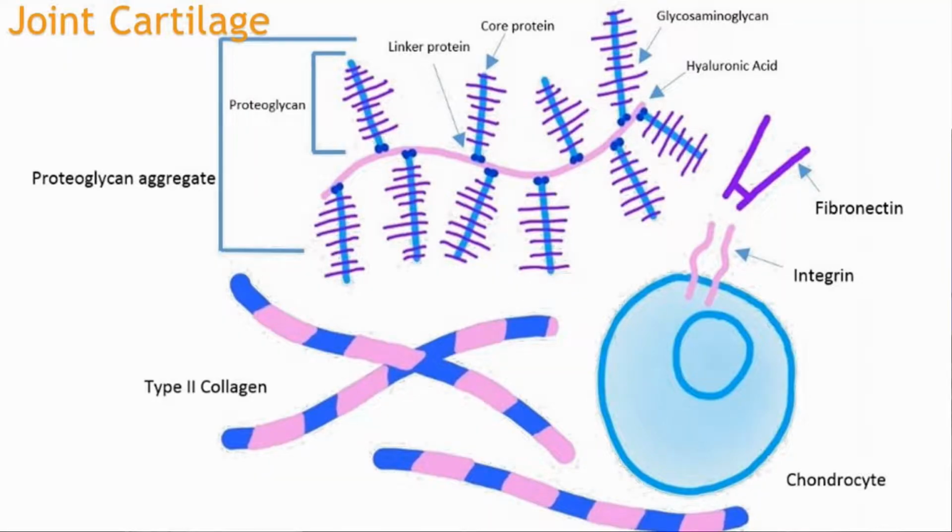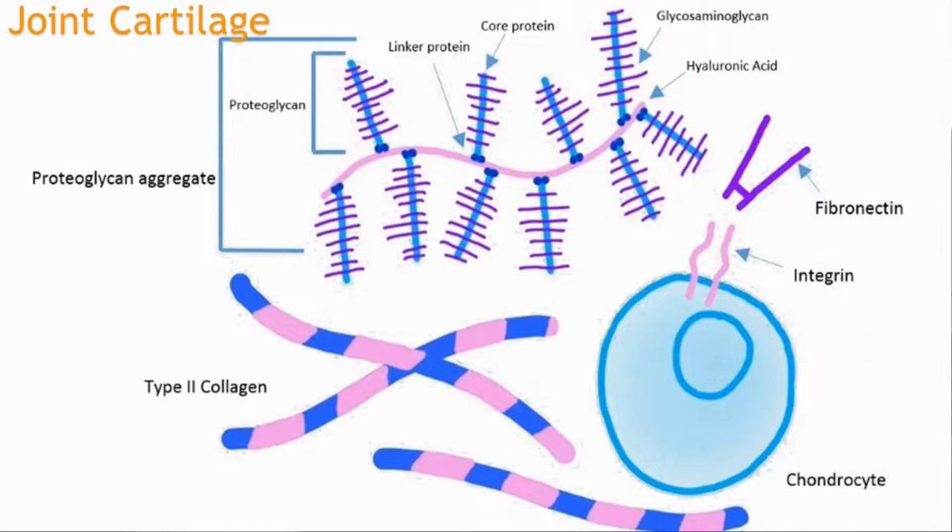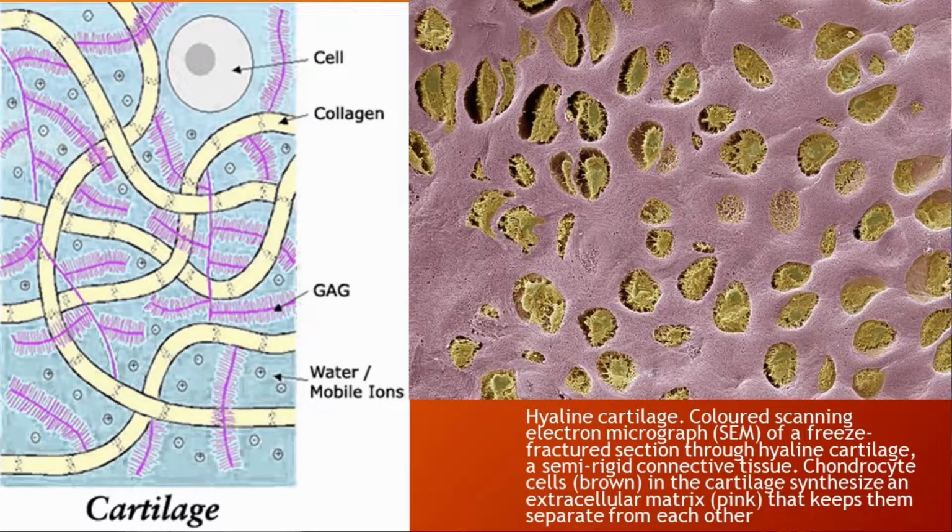All right. So this is just a picture showing you the individual proteoglycan aggregate, and showing that, with these core proteins and lipoproteins, the business end, the actual needles on our Christmas tree here, are the keratin sulfate or chondroitin sulfate. Those make up your proteoglycans, also called glycosaminoglycans, GAG. And here's a close-up where you see the chondrocyte, and it's busy making your type 2 collagen as well as your proteoglycan aggregates. This is a picture that we saw last time where you're looking at a scanning electron micrograph. That's an electron microscope picture of what the joint cartilage looks like.